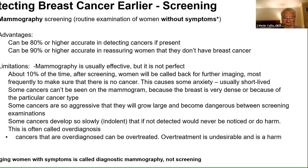Limitations though, as I mentioned, it's not perfect. Some cancers are missed. If there's 80% accuracy, it means there's 20% of cancers might be missed by mammography screening. And these cancers may be missed, as Crystal pointed out, because they're growing too quickly and the screening isn't being done frequently enough to capture them. Or even if it's being done reasonably frequently, they just may be very aggressive cancers that tend to grow in between screens. And there's very little that one can do currently about that situation.